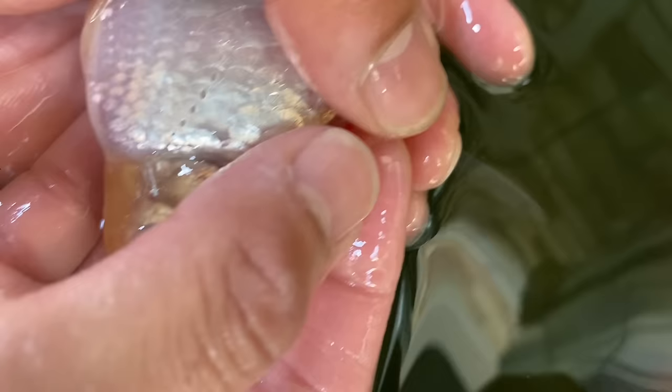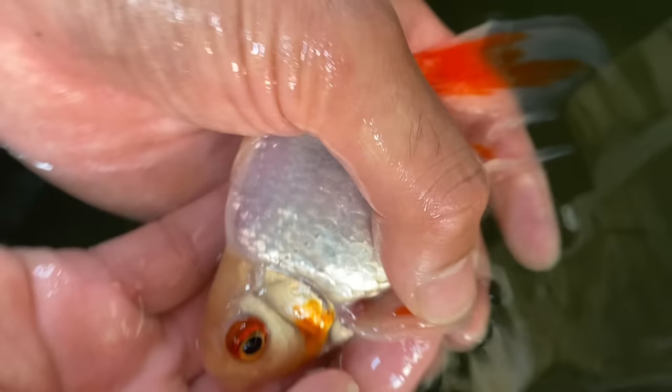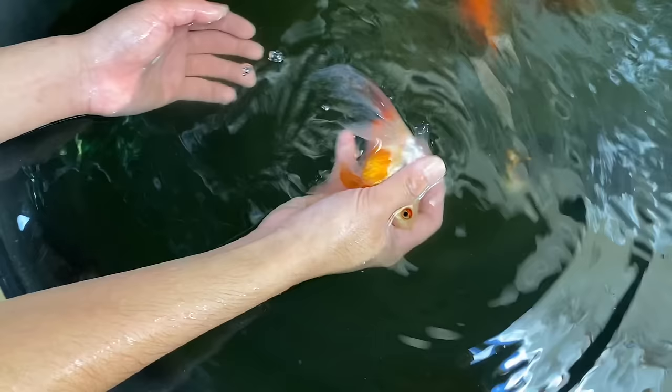This is a super nice goldfish, too. So this is just a fantail, right? Yeah, it just looks like a fantail, I'd say. Beautiful one, very big. My favorite is this guy, the little Ranchu, and that guy over there, the awesome black and red one.